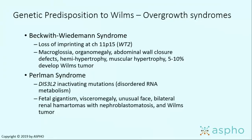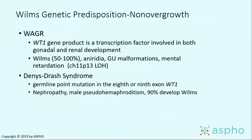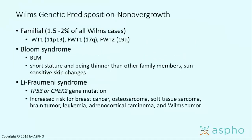I try to categorize them into overgrowth syndromes and non-overgrowth syndromes, and the two most common overgrowth syndromes are Beckwith-Wiedemann. I'll be surprised if there's not a question about association of Beckwith-Wiedemann with embryonal tumors on your test. And then less commonly, something called Perlman syndrome. These are other overgrowth syndromes that I won't go into for the sake of time. And then the two most common non-overgrowth syndromes are WAGR syndrome, which is Wilms, aniridia, GU malformations, and mental retardation, or Denys-Drash, which is severe nephropathy and pseudohermaphroditism. Again, other non-overgrowth syndromes that are there for your review.